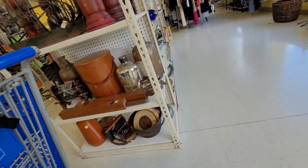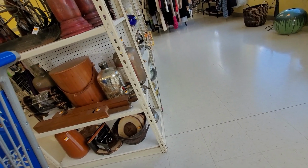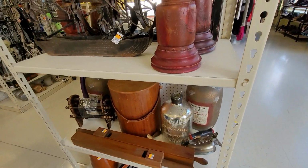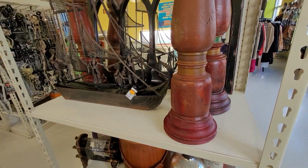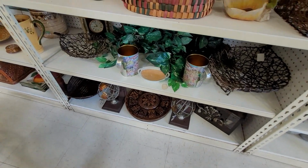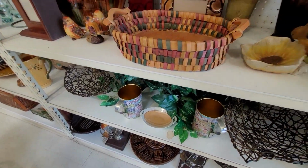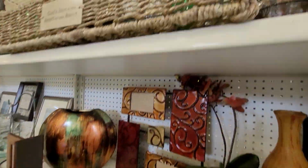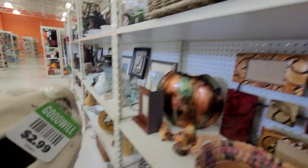And here's another store that I go to. In this section, you can see they price things pretty high on this specific shelf. They kind of curate it. I probably mentioned it in prior videos, but that art sculpture ship they wanted $60 for. At this store, I didn't find much to take with me.